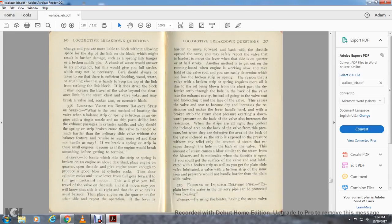Alright, question 338. Locating the valve with a broken balance strip or spring. What is the best method of locating the valve with the balance strip broken in an engine with a single nozzle, with no drip pores drilled into the exhaust past the cylinder saddle? Why should a valve with a broken strip handle much harder than the ordinary slide valve, and why does the balance feature require so much more oil?